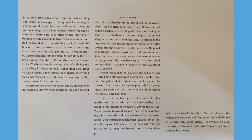Cherry searched on, stopping only for a picnic lunch of pasties and tomatoes with the family before returning at once to her shells. In the end, the heat proved too much for her mother and father, who left the beach earlier than usual in mid-afternoon to begin to tidy up the cottage. The boys soon followed because they had tired of finding miniature crabs and seaweed instead of the sunken wrecks and treasure they had been seeking.